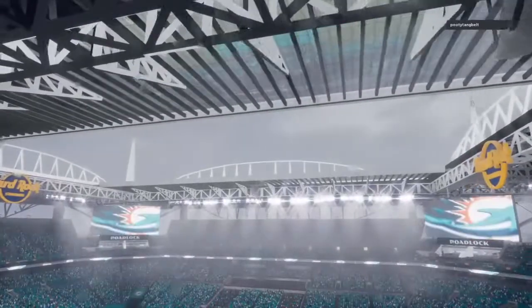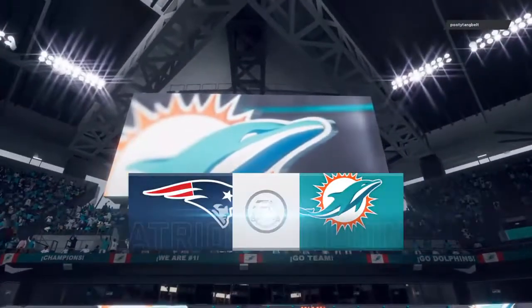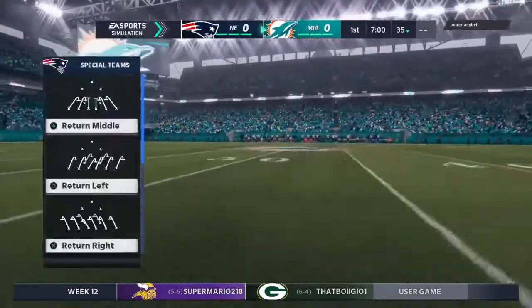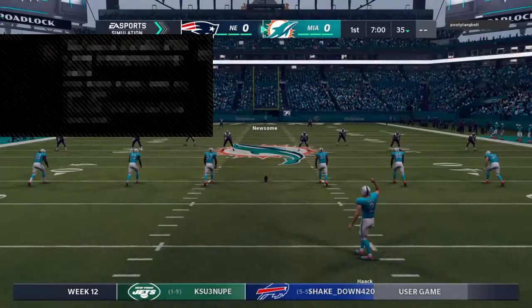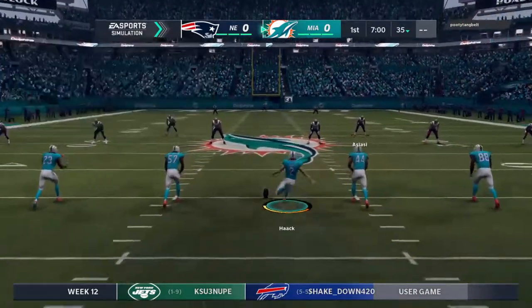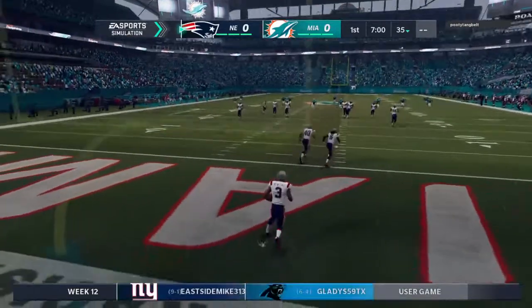We are about 15 or so miles northwest of world-famous Miami Beach as we are set for football at Hard Rock Stadium in Miami Gardens. Nothing like the fanfare of introduction as their guys get set to match up between the New England Patriots and the Miami Dolphins. The final playoff push is upon us. It's week 12 of the NFL season, and we're underway on EA Sports.